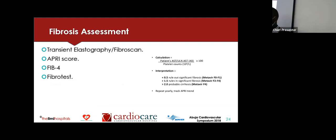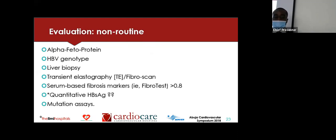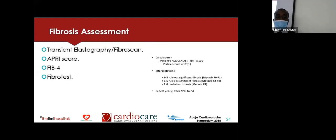Okay, so basically these are the tests that we do, and usually we do this at diagnosis at an initial encounter, and some of them we do frequently over time, both in treated and in untreated patients. These tests on this first page should be available for every patient being evaluated for chronic hepatitis B. And of course, the ones on the next page, some need, some may not need.